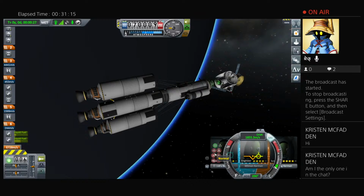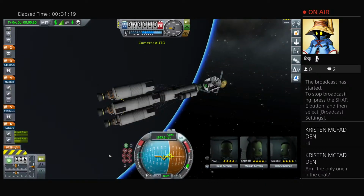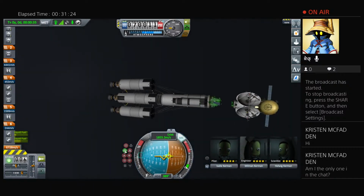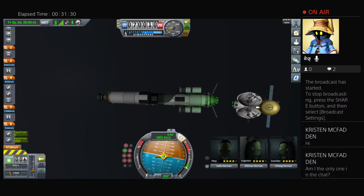Alright, let's point ourselves. First, let's go to the map view and come back so we can reset the navball, and then point ourselves prograde. Let's rotate the vessel to where the panels are north and south.